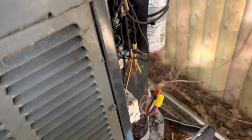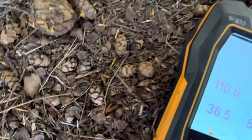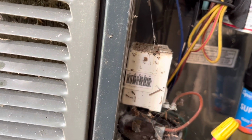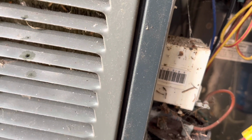I traced the wires to my contactor here. Let me see what else could be. So I'm getting my 120 to ground. 120 to ground. And then I get my 240 here. Looks like it's working now.